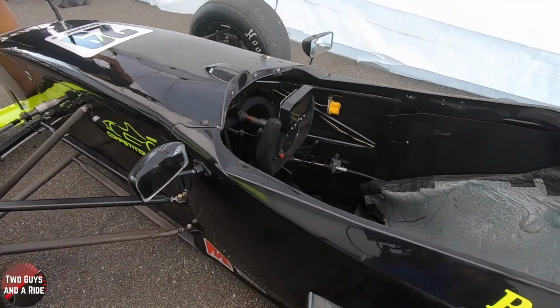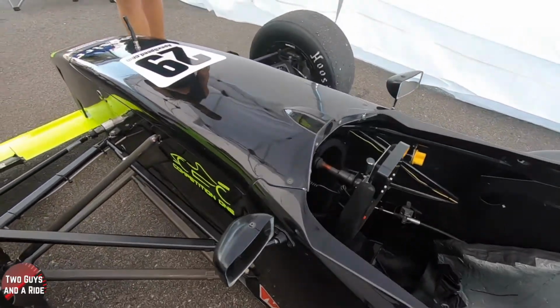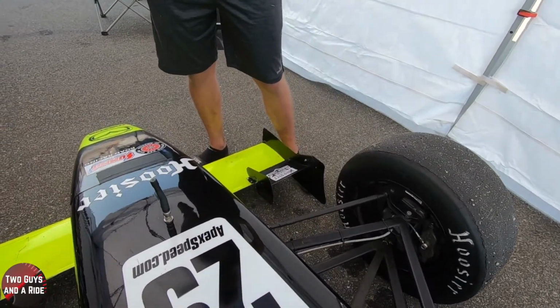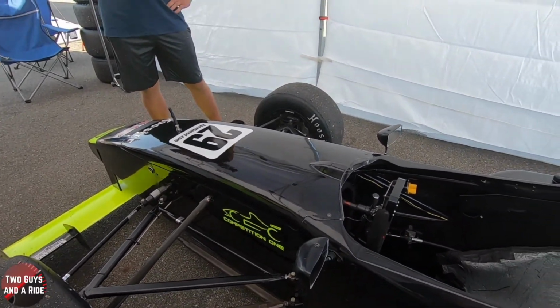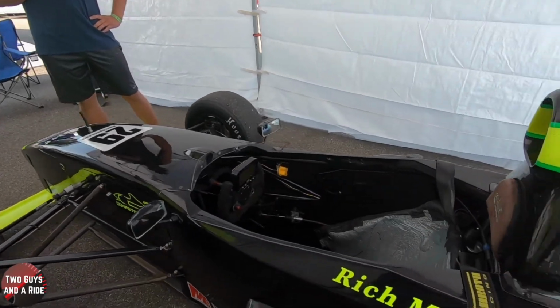Yeah. But you've got spoilers. Yeah, or deflectors, I should say. Your winglets and then your tail wing, that's all helped out with aerodynamics and downforce. And then what's the antenna for? That's the radio. Okay, it comes through your helmet with the earpieces and your mic. Correct. And then you're connected to somebody in your pit group. Correct.